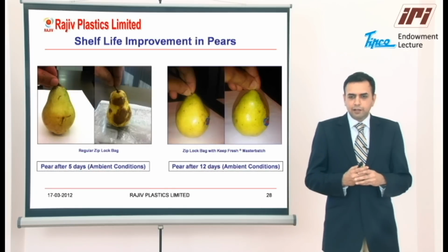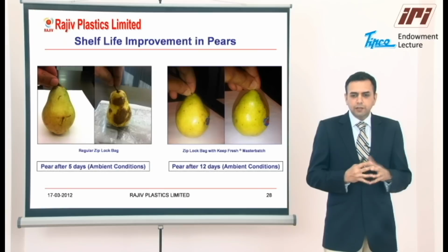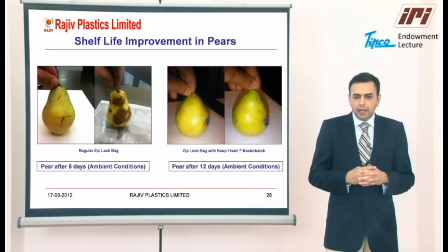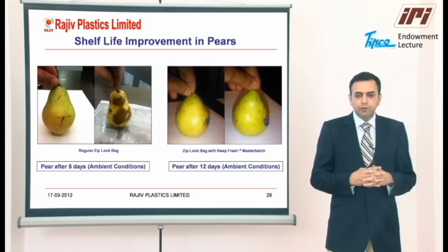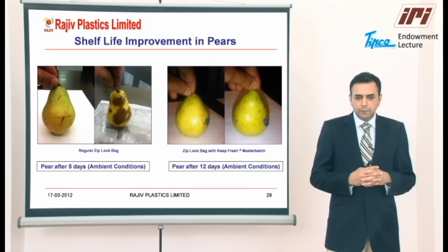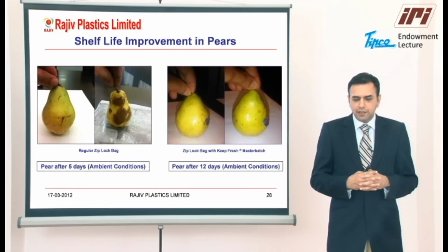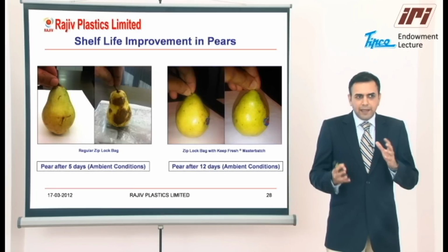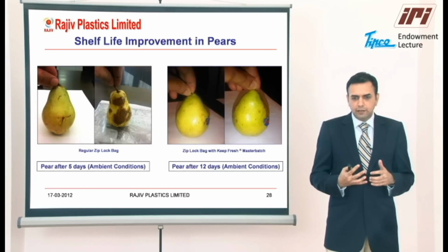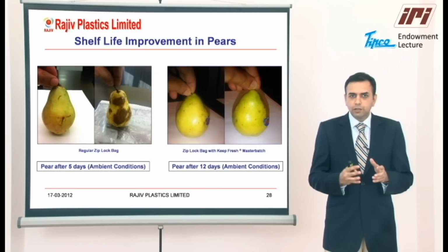Now this is a really, really big eye-opener. On the left, you see a pear kept for 5 days in ambient conditions, and on the right, you see a pear kept for 12 days under ambient conditions. But the one on the right has been kept in a bag which has the Keep Fresh Master Batch. Pear is a very sweet fruit and hence ends up emitting a lot of ethylene. And you can see a drastic difference in both the two results.